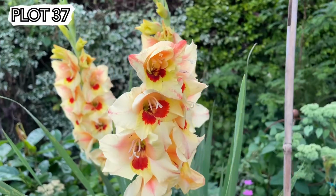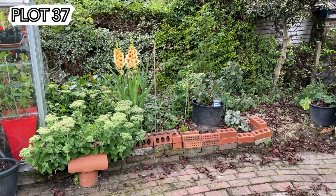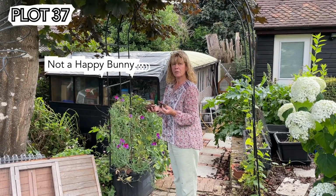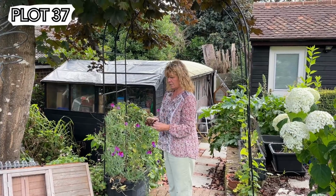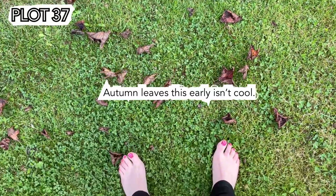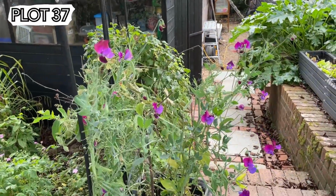So this is the back of the greenhouse, all nursery bed for things that are waiting for a permanent home. I mean, August. It's sad times. I've already blown and raked off loads off the lawn. And it's August. So if you can ignore the autumn leaves falling already.